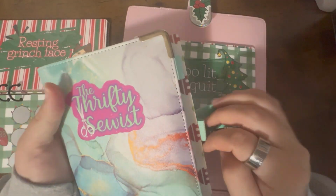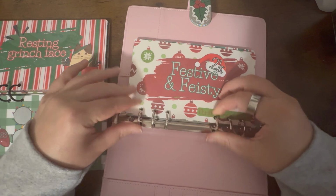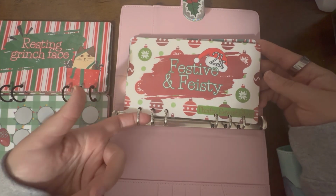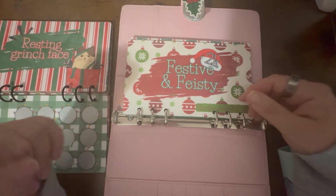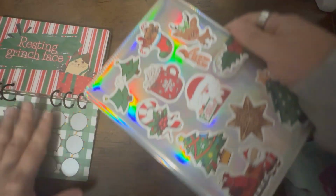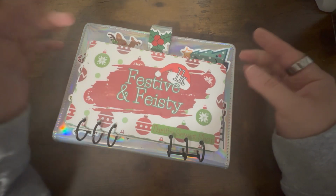So again, for that reason, I think I'm going to offer an option in the listing to get this without the rings, and it'll be $1 or $2 cheaper, so that if you don't need the rings, maybe you want to put it in a binder that you have, you'll save $1 or $2. There's no use in sending you the rings if you don't want them. Okay, so that's going to be an option in the drop down, but this will be its own listing. And then the Hey Boo will be its own listing as well.